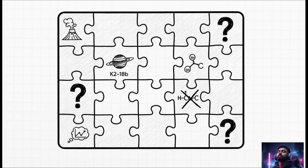And it's not just the stats. There are other nagging questions. Could some unknown geological process be making DMS without any life involved? It's possible. And then there's this other missing puzzle piece. The team's models predict that if you have DMS, you should also have another gas, ethane, as a byproduct. Well, JWST hasn't found any ethane. So does that mean the DMS isn't real? Or does it just mean our models are incomplete? These are the points the scientific community is debating like crazy right now.